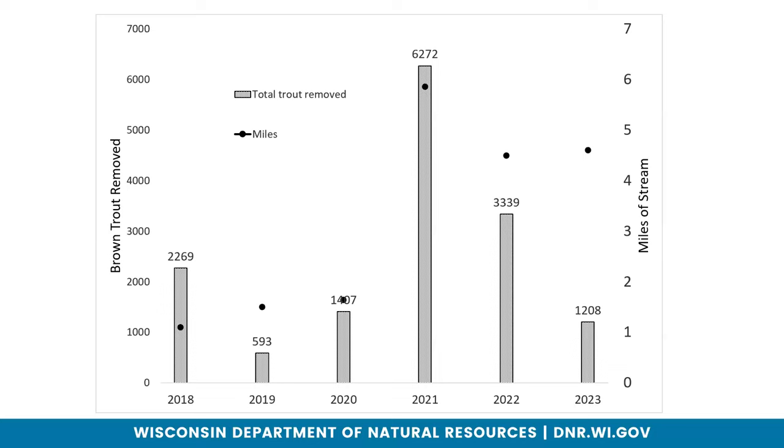We had huge year classes of fish produced in 2020 and 2021. So most of these fish represented in 2021 were either age 0 or age 1 fish. There were very high densities of both brook and brown trout throughout our management area that year. And after that, you can see the number of brown trout that we removed really dropped off, with one of our lowest years yet in 2023, which is really encouraging. In the past several years, we've been removing brown trout from anywhere from 4.5 to 6 miles of Katy Creek.